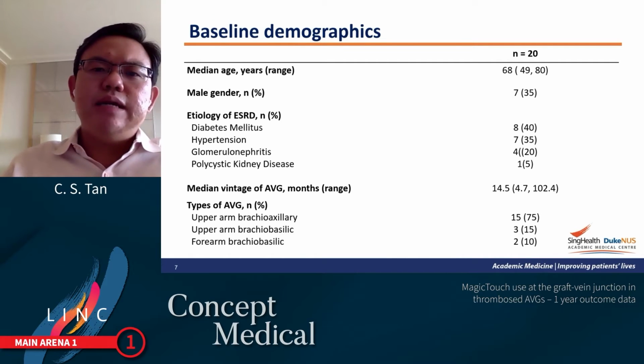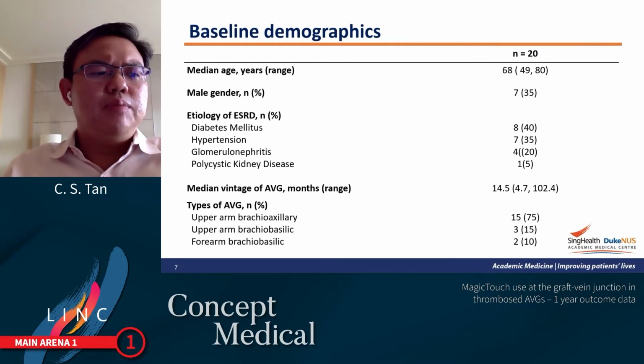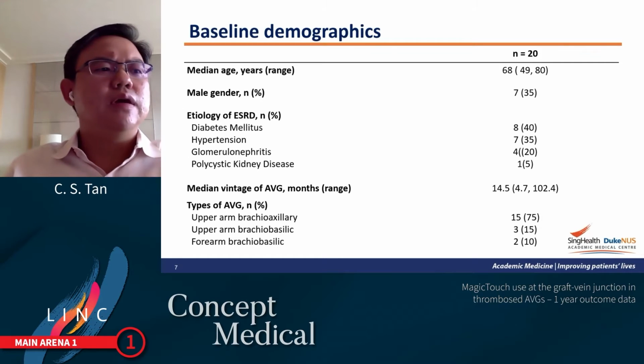These are the baseline demographic data of the 20 patients that were recruited. The median age was 68, with a predominantly female population. The etiology of ESRD was diabetes mellitus and hypertension in the majority of the patients, and up to 50% of them were on antiplatelet therapy prior to the intervention. The median vintage of the AVG was 14 months, and the grafts were predominantly in the upper arm.